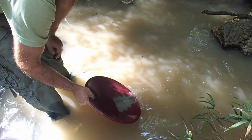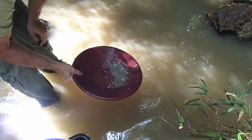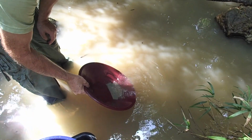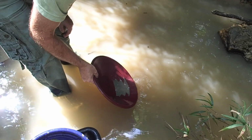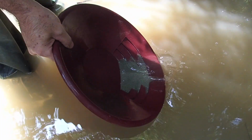Now we're getting down. We've got to slow down a little bit, or we'll blow any gold out that we've got. Don't want to do that. I'm going to let the water do the work here. We're not forcing it. We're just letting the water do the work. And I do rush it a little bit. That'll probably be the first thing that people point out to me, is that I'm going way too fast.